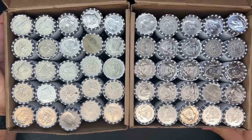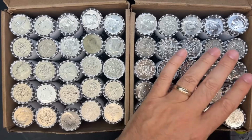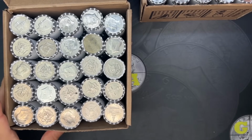You see the boxes laid out here in front of us. I've already opened them and done a quick check. This box looks pretty well circulated. We got a lot of 2023 enders, it looks like, on this side, so we're going to do this one last in case it's a quick box. But we're going to go ahead and jump into these half dollars.